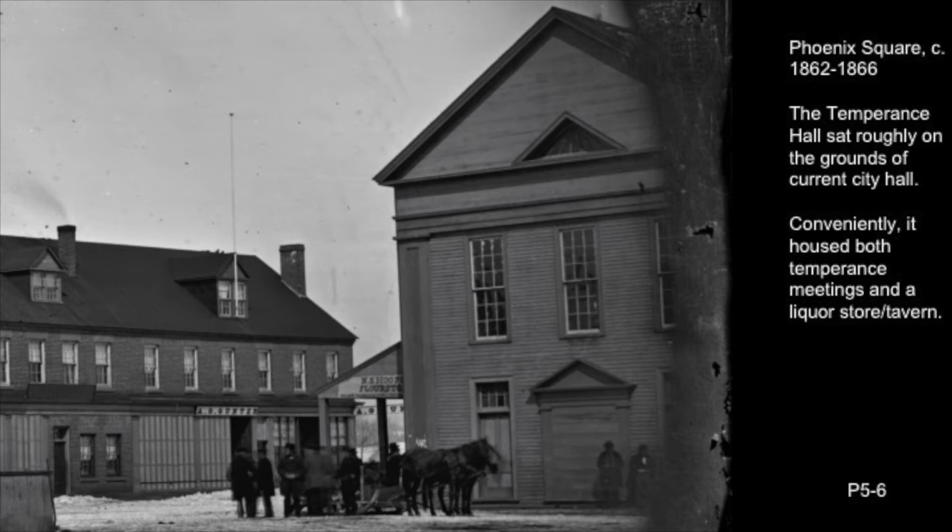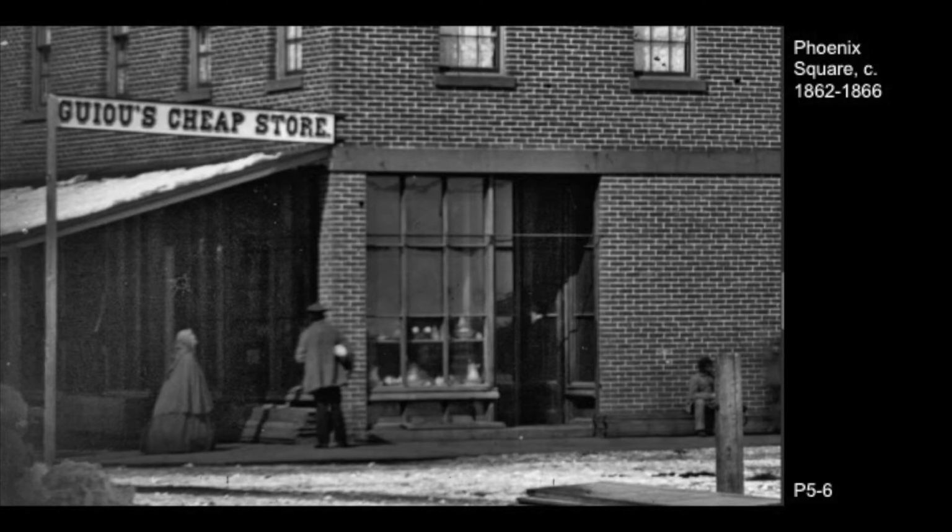Sorry, one more. Okay, then we have John Greaves' cheap store, and I like to think a man and his wife looking to see if they'd like to go inside. So, right there and there. It's an early dollar store, and they're right in the city center, obviously. Well, shilling store at that time, I guess. If we go to the next, there's some people hanging out. Yep, that's perfect right there.